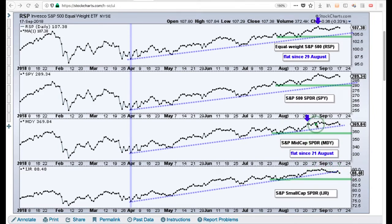So with these two, we can see that buying pressure and selling pressure pretty much equalized over the last 4.5 weeks or so. When we look at large caps, we can see that we peaked here on the 29th of August, and basically buying and selling pressure have been equalized since then. So they peaked out a little bit early. I'm not seeing a lot of selling pressure. We could pull back a little bit more.